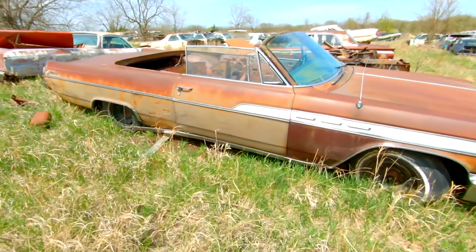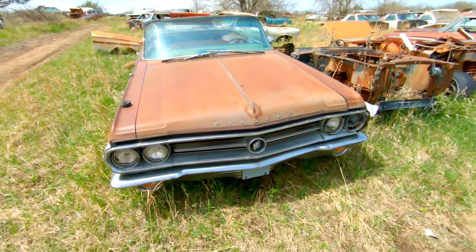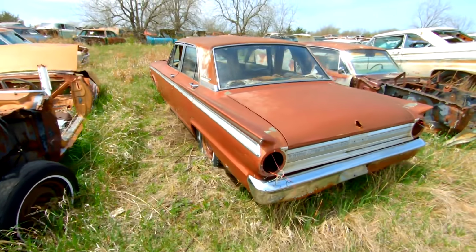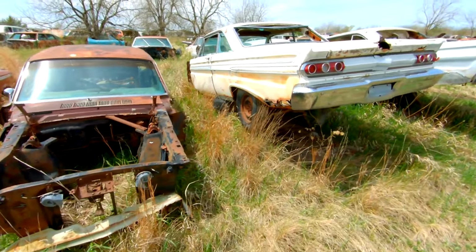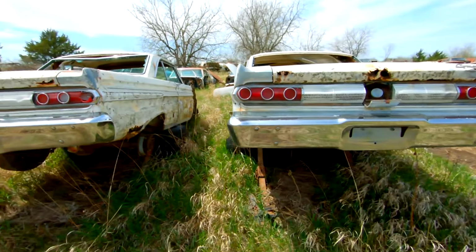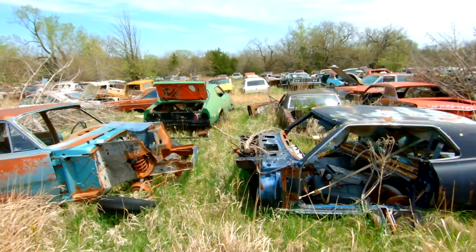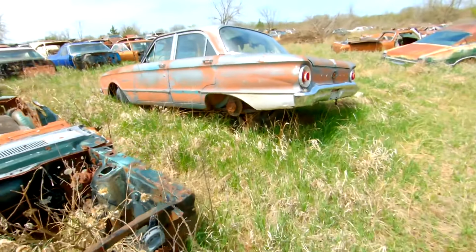Buick Wildcat convertible. All the convertible stuff is gone. But the exterior body's nice in there. We have a Ford Fairlane 500. A pair of these, I'm not sure what these are, but if you do know, let me know in the comments. We got some more Cougars and Mustangs right here in this lineup. Little four-door Falcon.